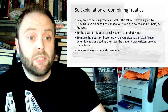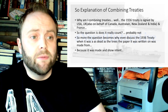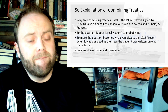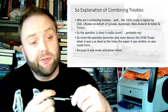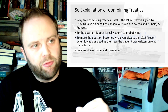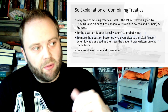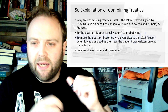So I'm combining treaties because the 1936 treaty should be covered, but honestly makes no sense at all. It doesn't really count, but it needs to be included because it gives you an idea of context and of where at least a large faction of the politicians who are probably still most upset over the legacy of World War One, in terms of the loss of their friends, their families, the sheer numbers, are pushing for this to go.